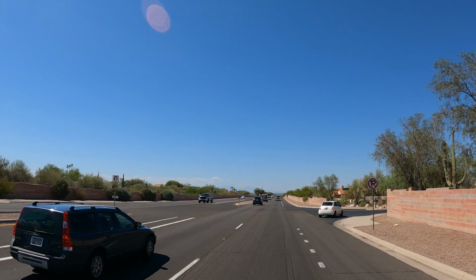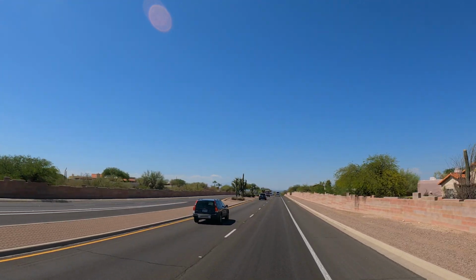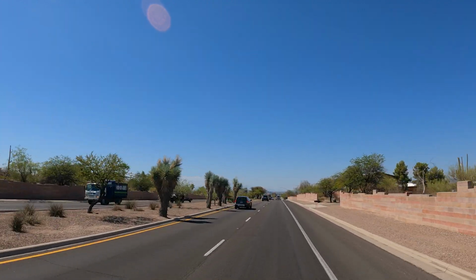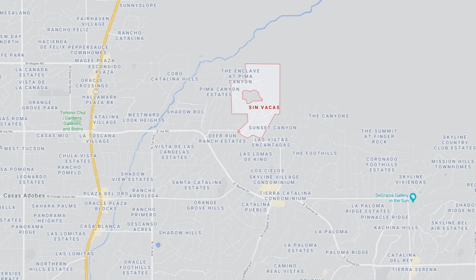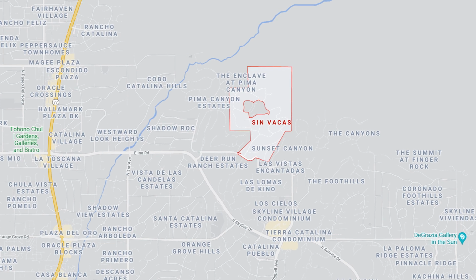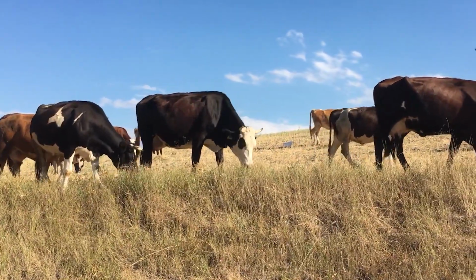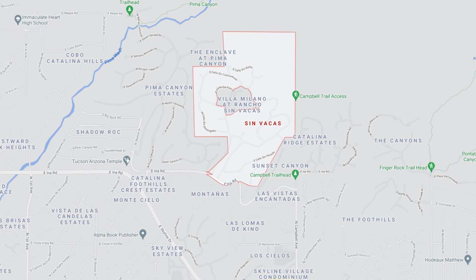I just love them. Before I let you go, here's a little fun fact about the foothills that I think maybe only Tucsonans would be interested in, and that's about a popular subdivision in the foothills called Sin Vacas, which means without cows in Spanish. Apparently, the owner of all that land once upon a time in Tucson loved desert wildlife, but back in those days, there were a bunch of cows roaming around, so he fenced off the property to keep the cows out, and he called his property Rancho Sin Vacas, which means ranch without cows.